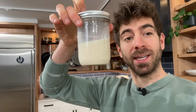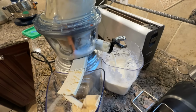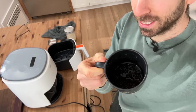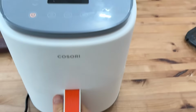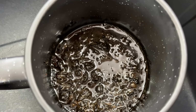All right, update on that tea recipe. I wasn't able to get any tapioca, but I did make soy milk completely from scratch this weekend. Soaked the soybeans, ground them up, cooked off the soy milk, and strained it out for beautiful soy milk. So I'm going forward with this air fryer tea. In this little YouTube mug, I've got a tablespoon of black tea, water, sugar, boom. Praying that this mug can handle a bake in the oven. 380, 5 minutes. A little bubbling like she had.